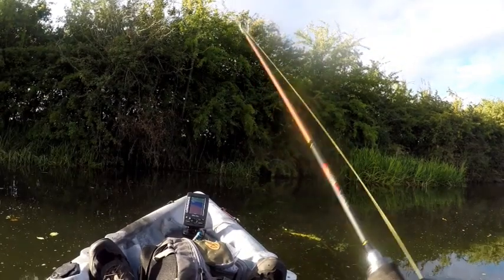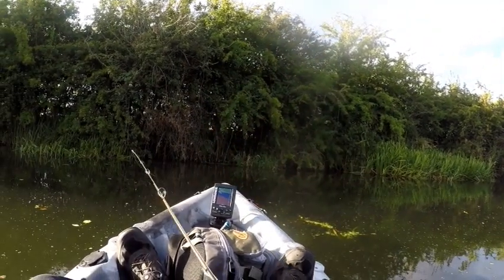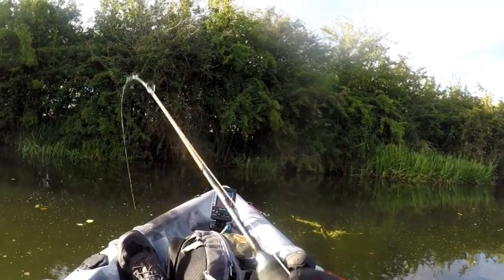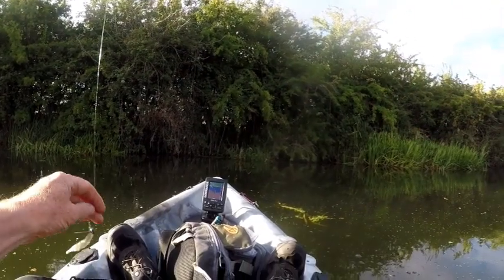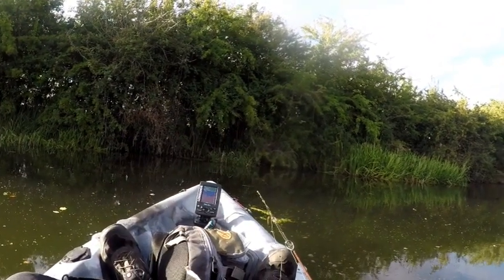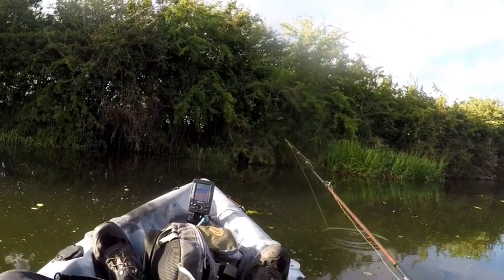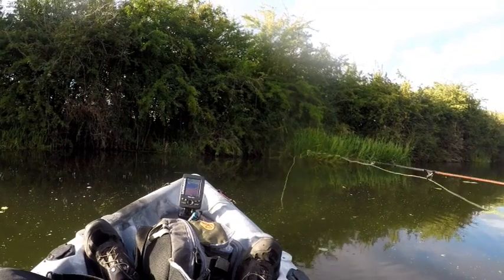That's not good. Oh, that was a fish. A little bastard. That must have been a jack. Look, that's bitten the tail off. Bugger. There's obviously fish there. Keep fishing that for a little bit and then I'll change it over.